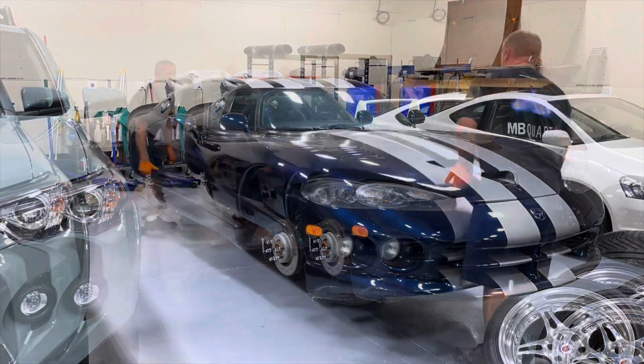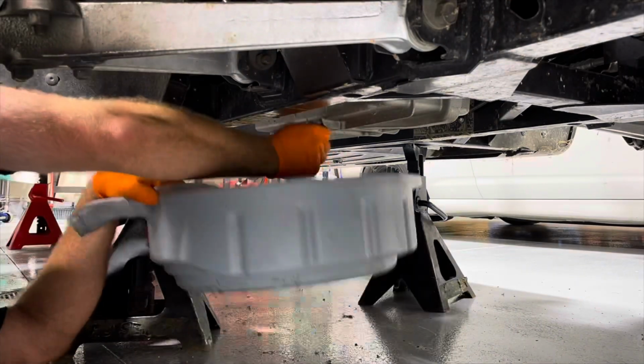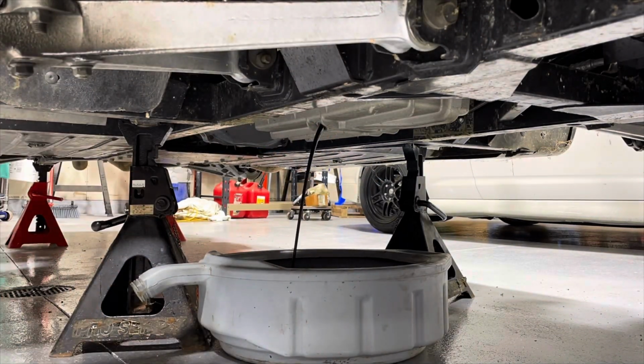So this was actually the first Viper I'd ever worked on, so I actually had to look up how to raise the hood, and then of course found all the things on the internet about how not to do it so you don't break it, which had me nervous.